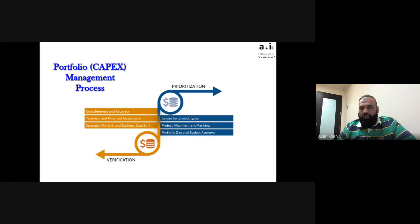Once you've gone through that stage, the prioritization is all about making sure that now you're picking the best projects. So in advance of doing the prioritization of portfolio day, you need to come up with a good definition of how you're going to evaluate those projects. What we call lenses is to say, how am I going to compare or score a project?